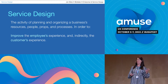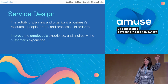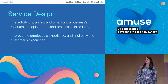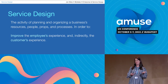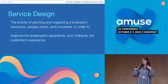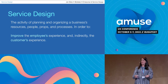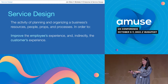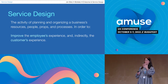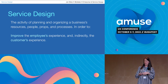So that brings us to the other half of this talk, which is service design. Anybody here familiar with service design or practicing it at your company? Anybody know what service design is? Yeah? I think I see some hands out there. For those who might be a little bit new to the idea, service design is a way of organizing resources, people, and processes in order to improve the employee's experience, and then indirectly, you improve the customer's experience. To me, it's kind of like taking a deep look at a customer's journey and examining that through different steps and determining how we might improve that experience.